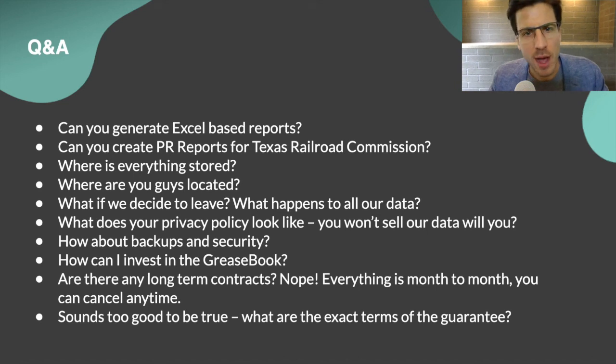What if we decide to leave? What happens to all our data? It's part of our Bill of Rights that your data belongs to you, and you can take it with you. We'll export it in Excel or CSV, and that doesn't happen very often. But if it does, your data is your data, and we'll get you your data.